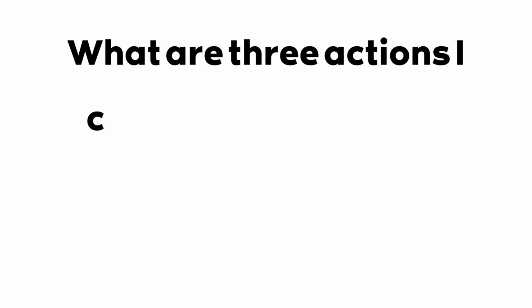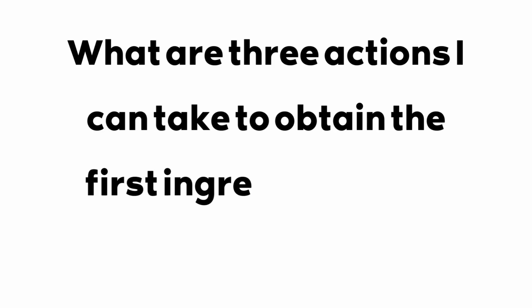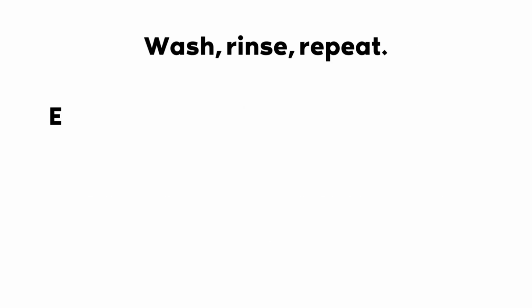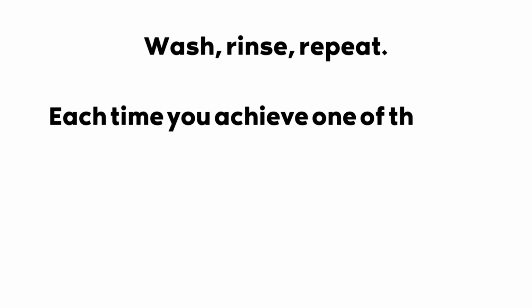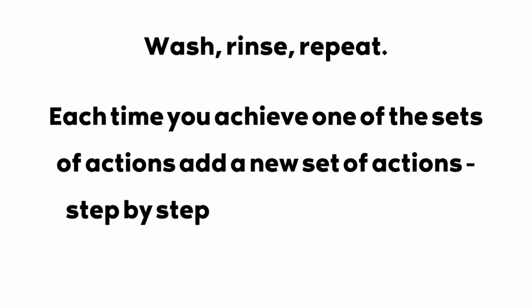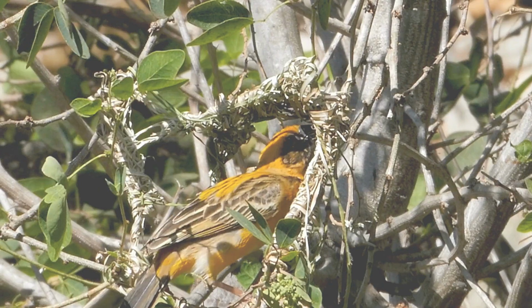Then ask yourself, what are 3 actions on my part that I can do right now to focus me towards obtaining the first ingredient on the list? As you accomplish the 3 actions, you will again identify 3 new actions until you've moved forward, finding yourself with all the ingredients and at your goal.